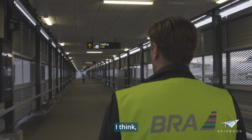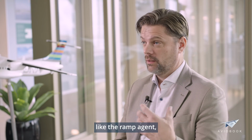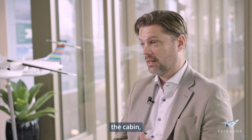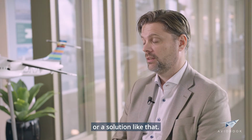The future, I think, will bring the different stakeholders in a turnaround. We get the ramp agent, we get the fueling agent, we get the gate agent, we get the cabin, we get the pilot, to provide information into the same system, hopefully with an iPad or a solution like that.